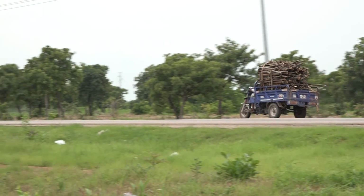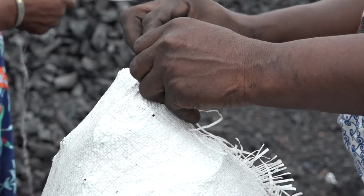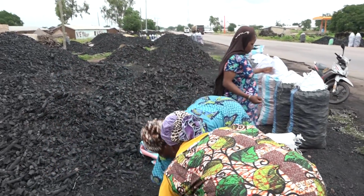They are ready to accept any new technology to save the ecology other than a policy that will force them out of business, as it is also important that the restoration process respects local stakeholders' rights.